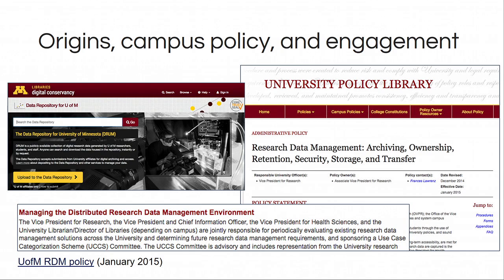So following that 2013 pilot and the lessons we learned, two things happened. One, we launched our data repository, DRUM, in late 2014. And in early 2015, the university released its policy on research data management, which articulates specific requirements, ownership, and also specific obligations and authorities for the group of organizations that you see here, including the libraries. So this was a pretty foundational document that conveyed specific roles for the library to the entire university.